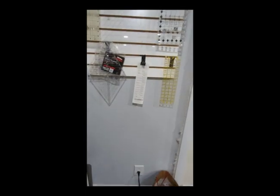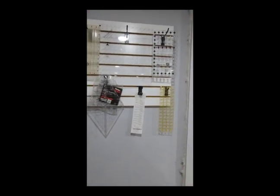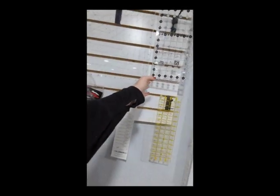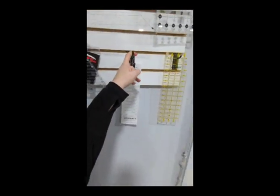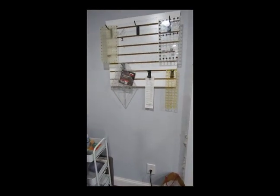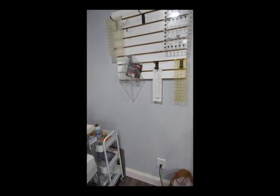So I have some short pieces of slat wall. And so let's talk about ruler organization for a minute. So on this short piece of slat wall, these are rulers that I use all the time. So this is going to be like my Tucker 3, my quick handy rulers. My Tucker 1 usually goes here, but it's probably on my cutting table. And that's where I keep all of my I-got-to-have-it, got-to-use-it, got-to-need-it-right-this-minute rulers, okay?